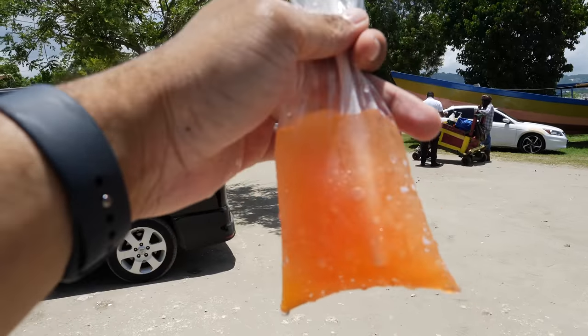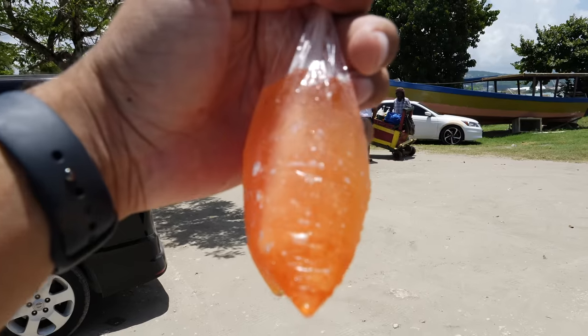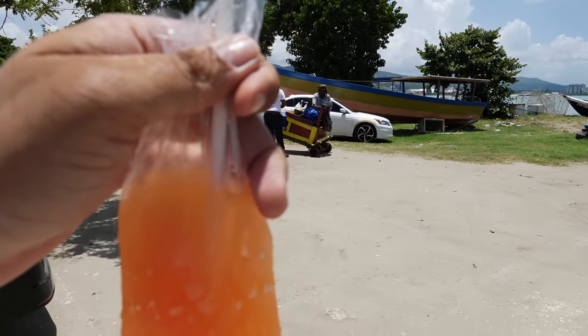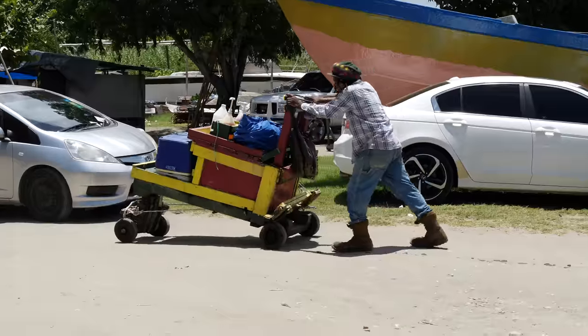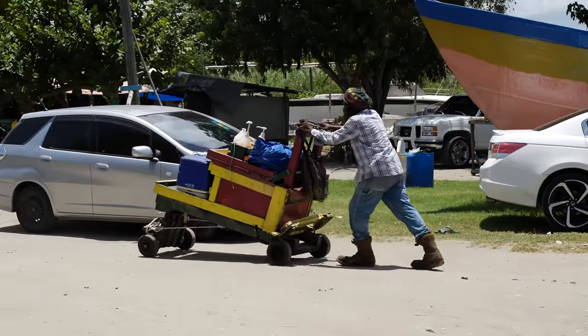You have it where you can get it in a cup, but this was $150, and straight in the bag, little water, two little syrup. It usually has three different types of syrups. You had orange, pine, and I believe a cherry or fruit punch is what they use. But right in the bag again, original sky juice.